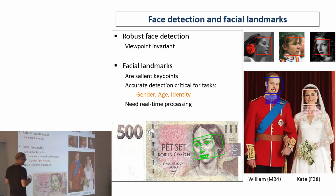And the idea is that you have this model, you have these interesting features, and you want to track them. You want to track them since they're viewpoint invariant, and you want to use them for different tasks. Gender, age, identity estimation. You might want to look at head pose, how the head is oriented, or even reconstruct the face. And facial landmarks can be used to do all that, but for these tasks, they need to be very accurate.